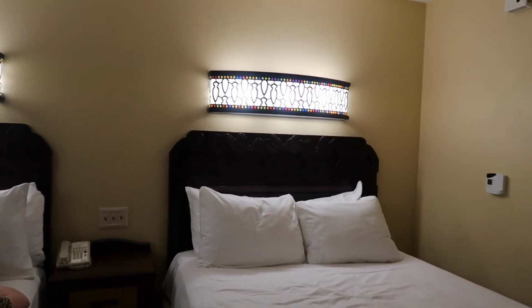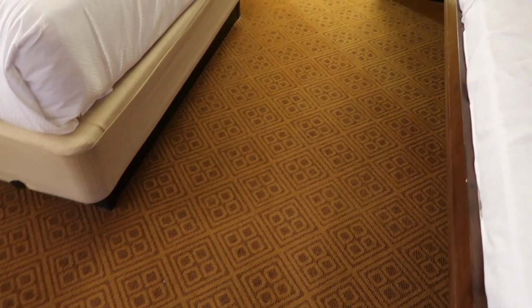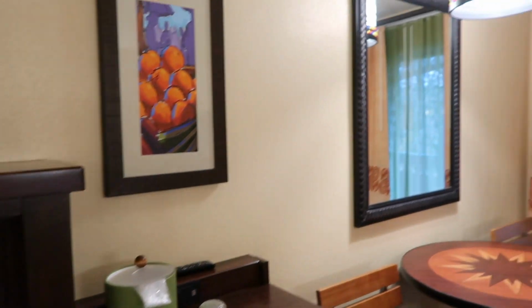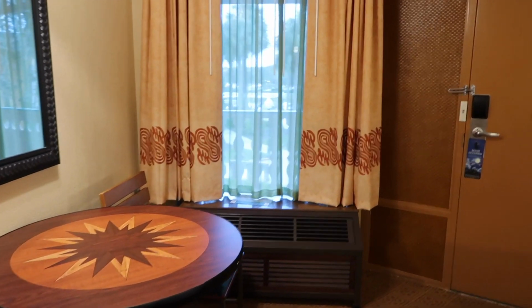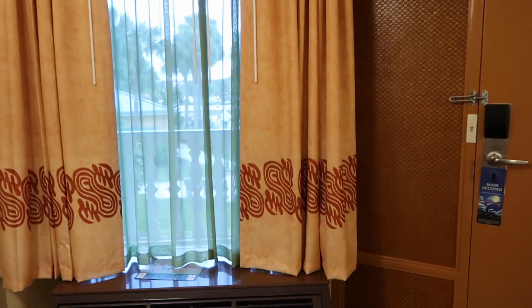Really, really pretty, nicely done. There is carpet in this area where the beds are, but then over here it turns into tile. So the rooms here at the Caribbean Beach Resort are newly renovated, and I think they look really nice. Okay, that is our room here. We're in the Jamaica area and we're pretty close to the Skyliner, which really was my main objective. So I think it's gonna be good.